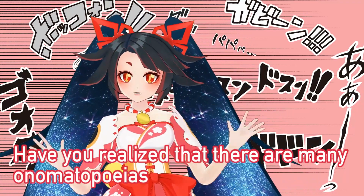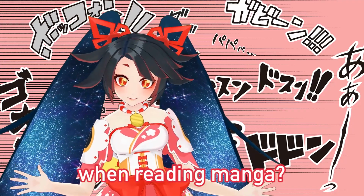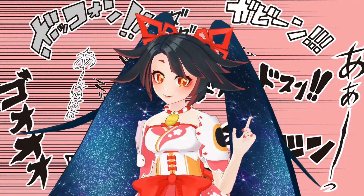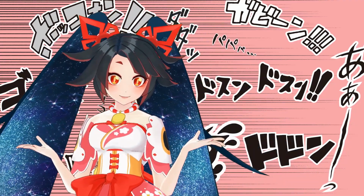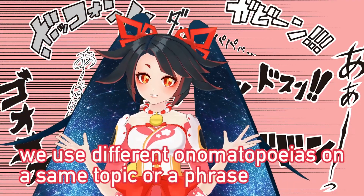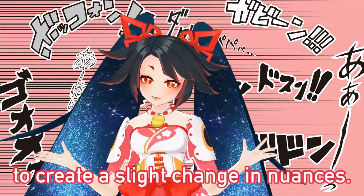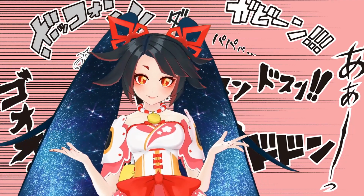Do you realize that there are many onomatopoeias when reading manga? Japanese especially has a lot of them for sure. As a matter of fact, Japanese has many onomatopoeias because we don't have enough verbs compared to other languages. So we use different onomatopoeias on the same topic or a phrase to create a slight change in nuances. I guess you can say Japanese language requires sensibility.